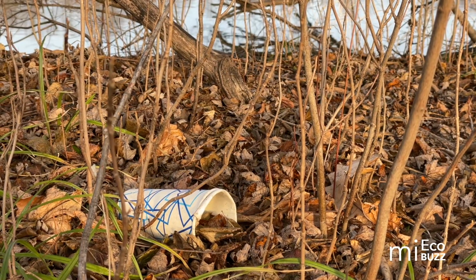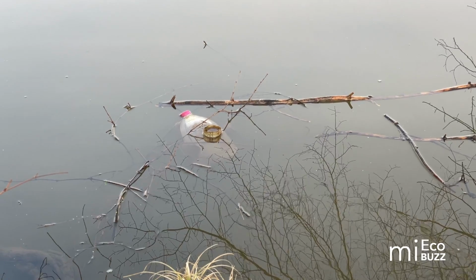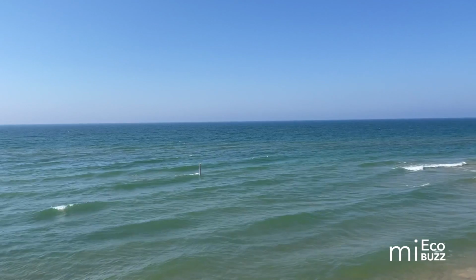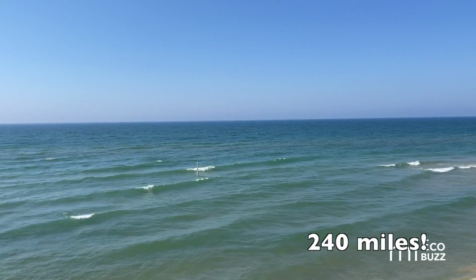Since all of the water in a watershed eventually ends up in the same place, particles, sediments, or pollutants like trash or chemicals can also be carried across great distances within a watershed. This means that a piece of litter left in a parking lot in Jackson, Michigan, which is near the birthplace of the Grand River, could eventually make its way out to Lake Michigan, traveling a distance of over 240 miles.